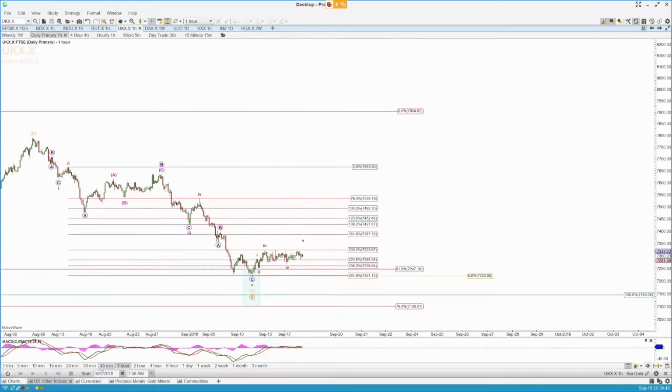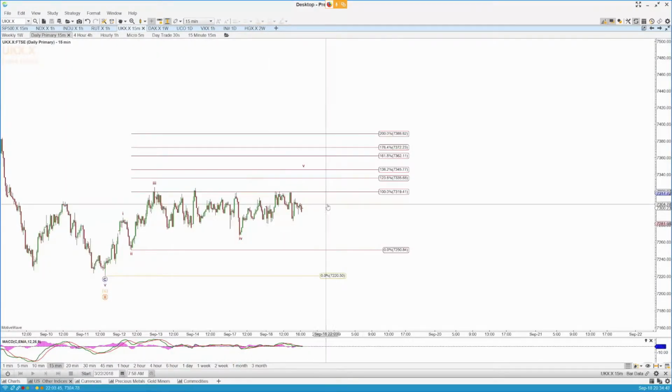If we can make another high, let's just take that down to a 15-minute chart. So this is all a sideways 4, I think, with an A, B. If we can push on up to 73.45 or higher, that would at least give us 5 up off the recent low of 72.20 as a leading diagonal.